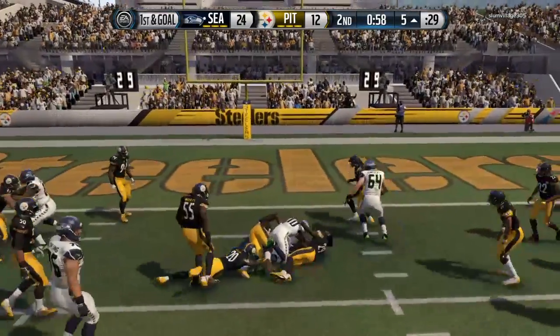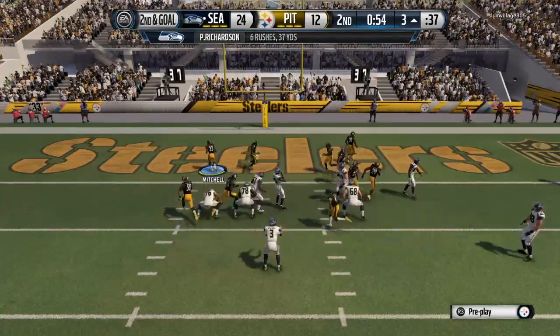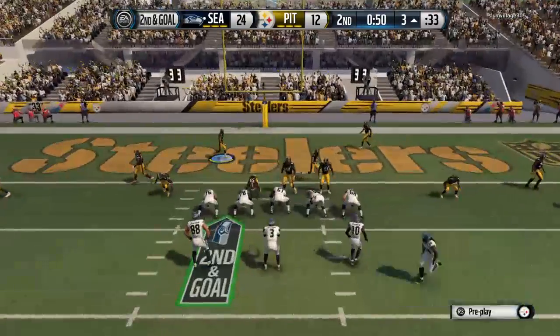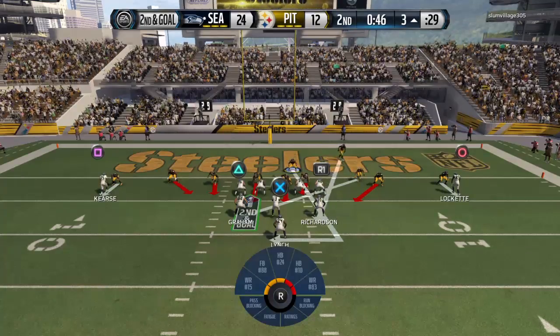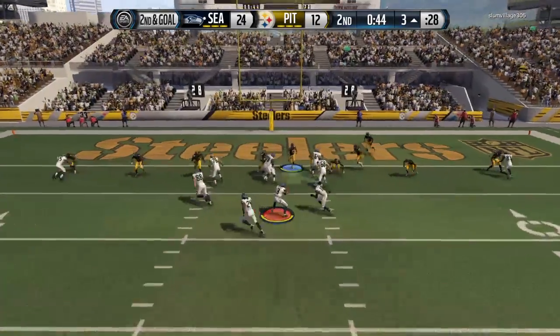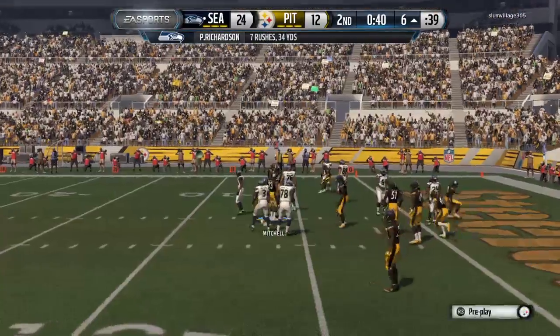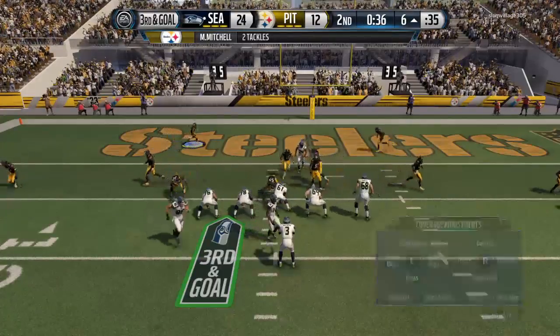Richardson's got it on the handle. And that'll be a gain of about two. They're just grinding away down here, inching closer to the end zone. Well, that's what you got to do sometimes. It's hard always to think that you're going to come out and just make big plays. You've got to do the dirty work, and this offense is doing it right now. When you get third goal, a lot of times it just comes down to who's willing to fight the hardest. We'll find out here in a second.